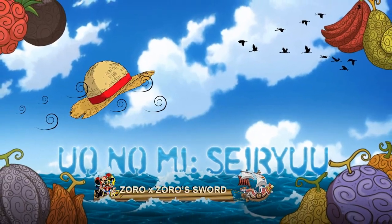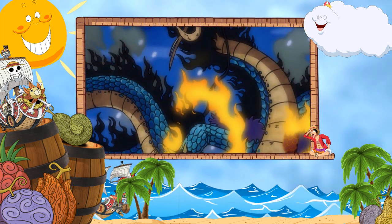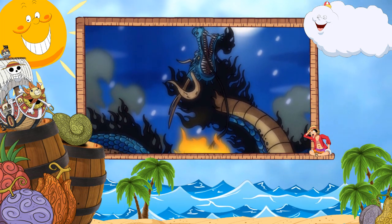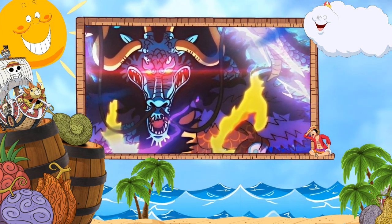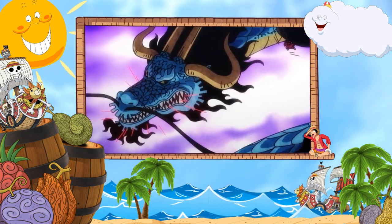Uo Uo no Mi, model Seiryu. This is one of the most powerful fruits in the world of One Piece, and the Uo Uo no Mi was eaten by Kaido, who gains the ability to transform into a mythological dragon that possesses unusual and uncanny strength. The user of this fruit can transform into a large dragon with immense destructive power, and because it's a mythical Zoan, its bearer gains an increase in strength, speed, and durability in its hybrid form.